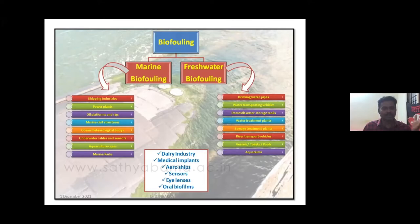Then underwater cables. Recently, even our Prime Minister Modi inaugurated the underwater cable for high-speed internet connection from the mainland to the Andaman and Nicobar Islands. The underwater cable is lying in the Andaman seas. Now organisms may start sticking onto the cable. From its normal weight, if animals stick and accumulate, the weight may increase and they may damage the cable. And once the cable gets damaged, action has to be taken.